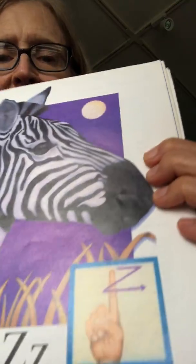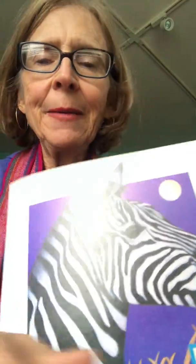And Z. Now I never will forget how to sign the alphabet. Great book, huh? Wow, isn't that amazing? We've gotten through all the letters of the alphabet. And we learned all the signs.